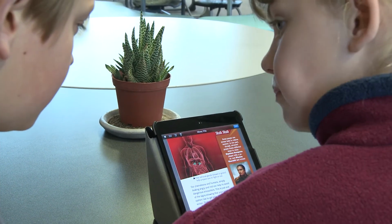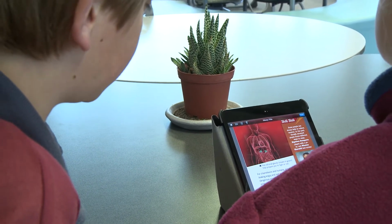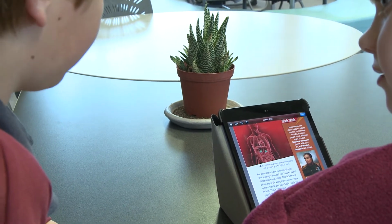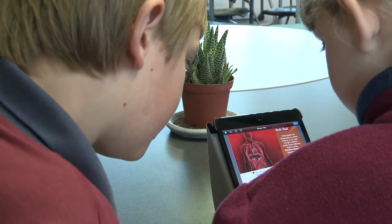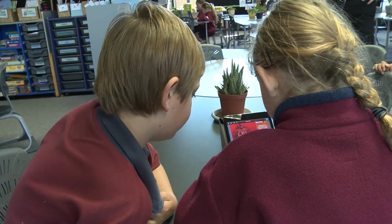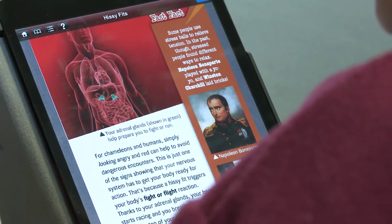That could be one of them. Yeah, they're angry because something just bothered them that makes them want to be angry, and they just want to go and let their anger out and hit something. Yeah. And that's part of their stress hormones, but the glands shown in the green up there, they help you prepare to fight or run. So that would kind of be one of the main ideas, yeah, right?